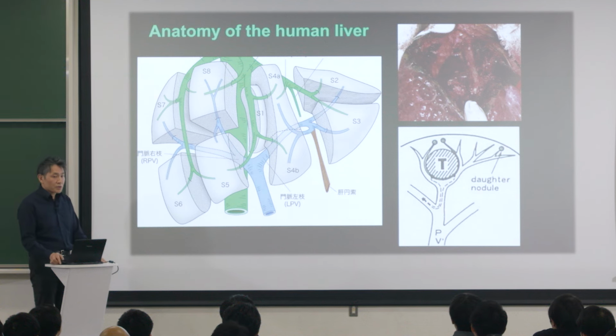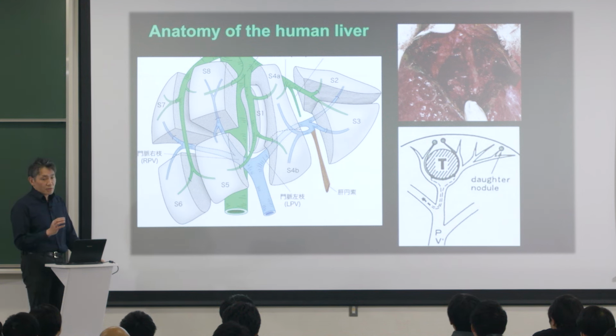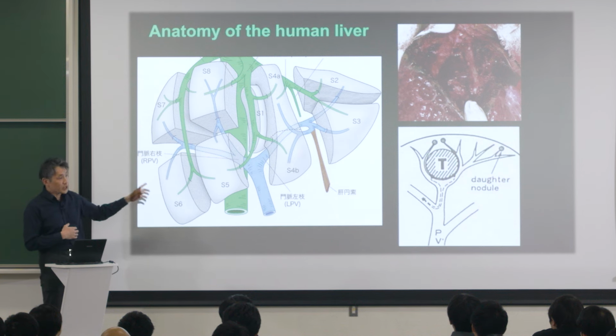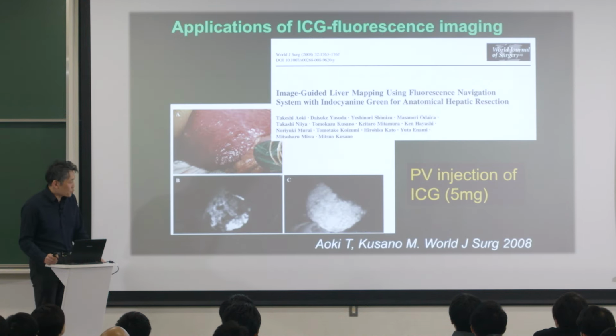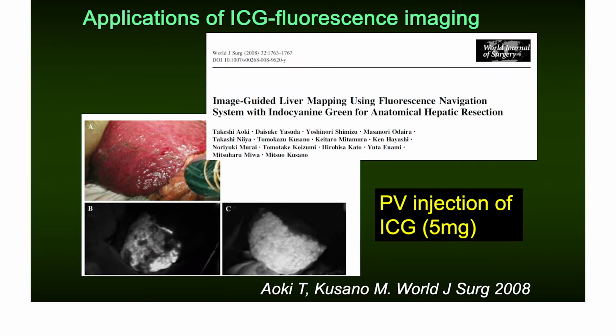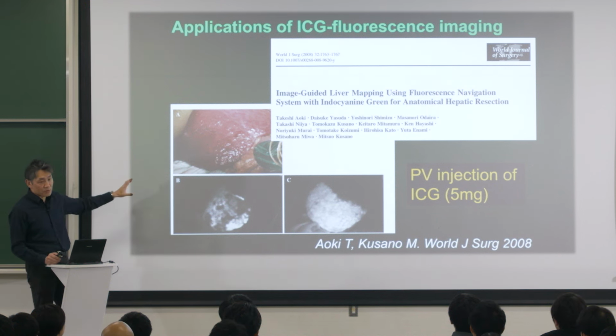But as you know, the liver is one component. So basically, the surgeons cannot identify the exact boundaries of each hepatic segment. So we need some technique to identify the boundaries of hepatic segment. And in 2008, Dr. Aoki in Japan reported a very important technique for the identification of hepatic segmental boundaries by injection of ICG directly into the portal vein in the setting of open liver resection.